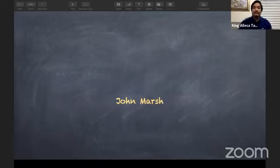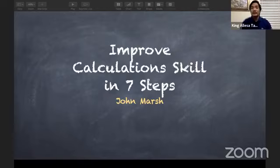So according to John Marsh, there are 7 steps to improve in terms of basic calculation or calculation skills. And I would like to share this to you kasi ito din yung natutunan ko at na-i-apply ko kung ano yung mga steps na dapat nating makita or magawa para sa gayon ay ma-improve natin yung ability ng mga estudyante natin on to do computations or calculations or the basic math or the arithmetic.